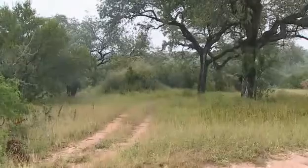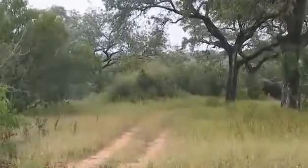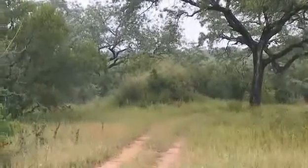And sometimes I do find just talking to the animals helps to give that reassurance. So if he had decided, you know what, I don't like you, he could have easily tipped the vehicle over, which obviously would not have been great.